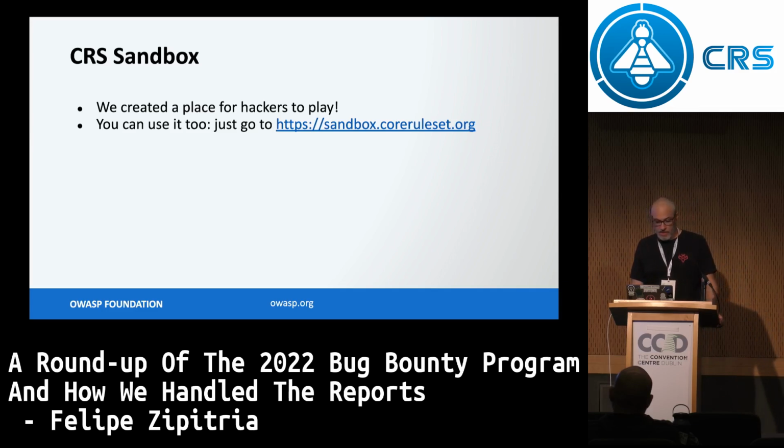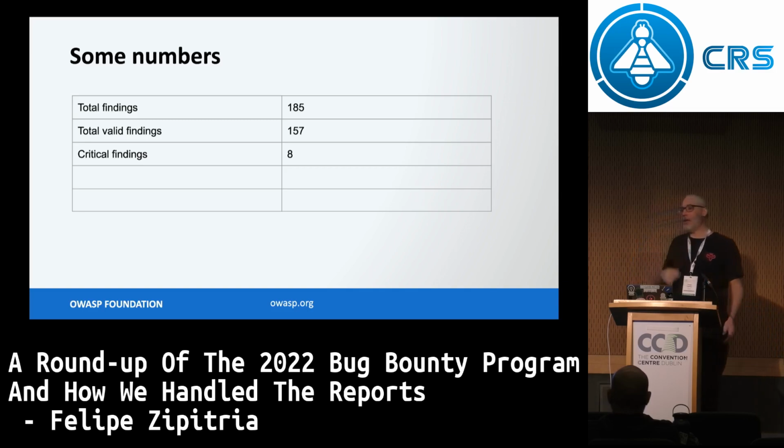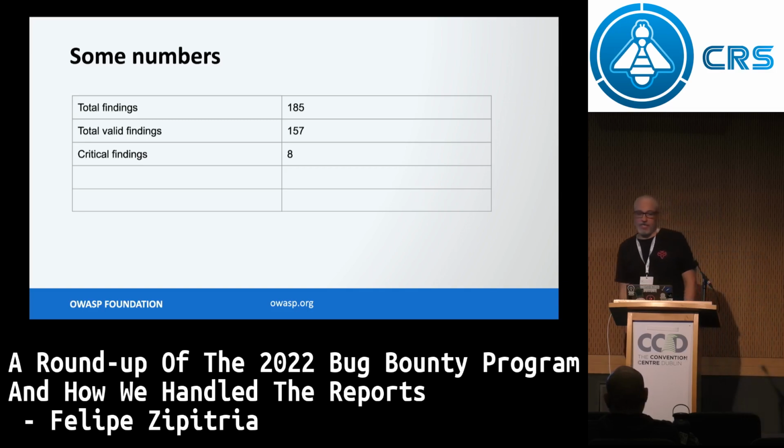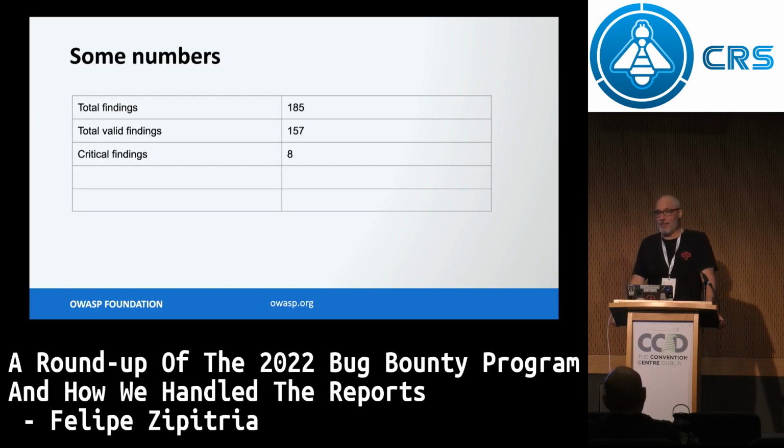So this was basically the sandbox and the extension that we did for the bug bounty program. We have a lot of numbers coming from the bug bounty. Some of those are boring, so I just grabbed the ones that are more interesting.